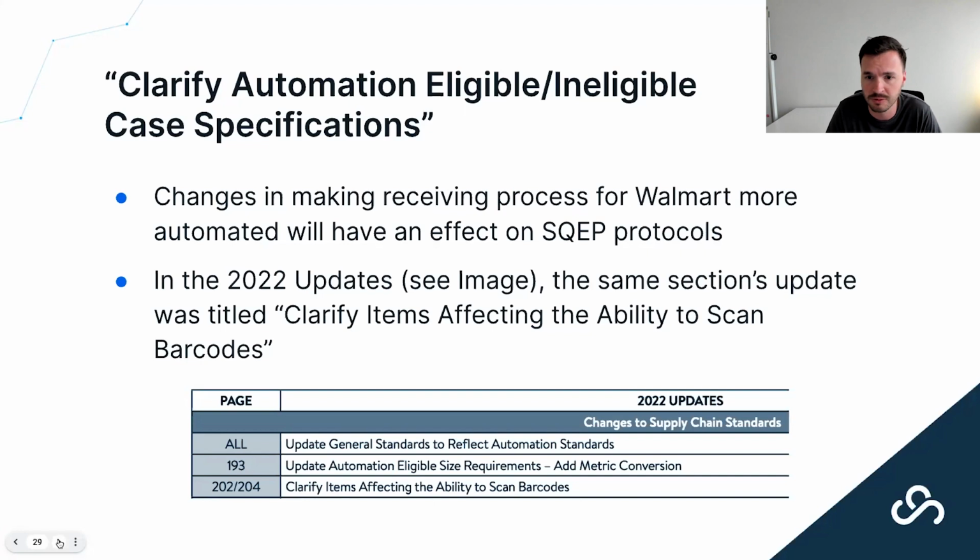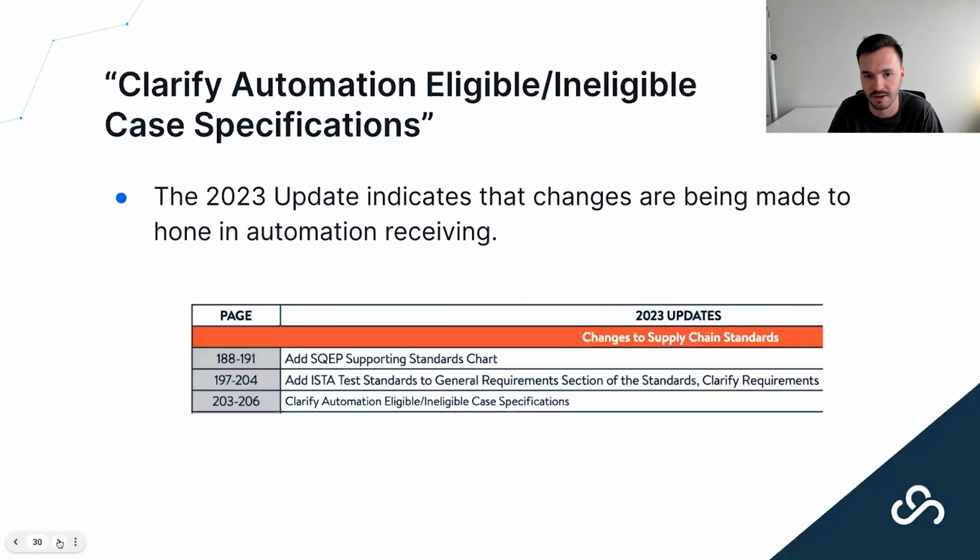So yeah, mentioned the receiving process a lot. In this 2022 updates, the same section's update was titled Clarify Items Affecting the Ability to Scan Barcodes. So again, that's the main message, right? So it went from the ability to scan barcodes to automation eligibility. That's the language that's being used around there.